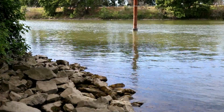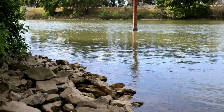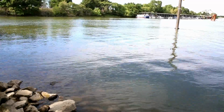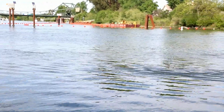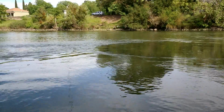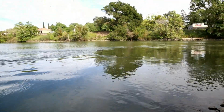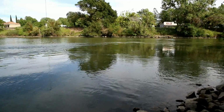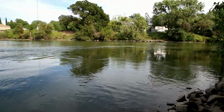To your left is west and the Sacramento River downstream. Although, as you can see, the water is moving the opposite direction. At the top of the screen is upriver, and to the right is the Georgiana Slough, which is sucking the river backwards, pulling it upstream, defying gravity.